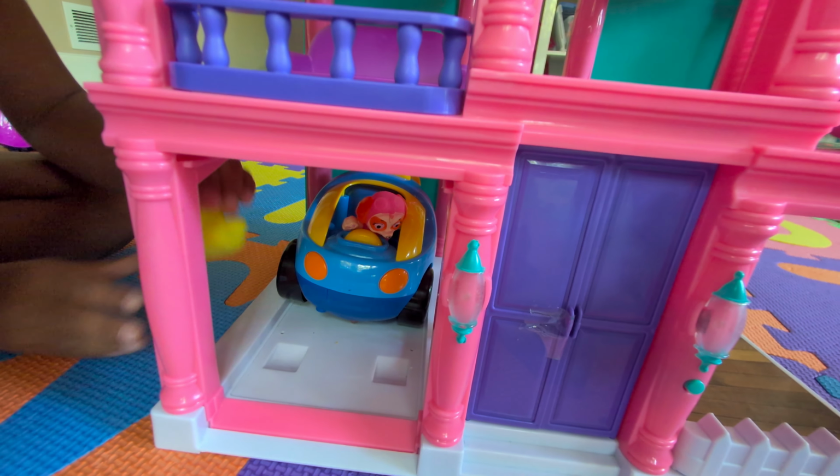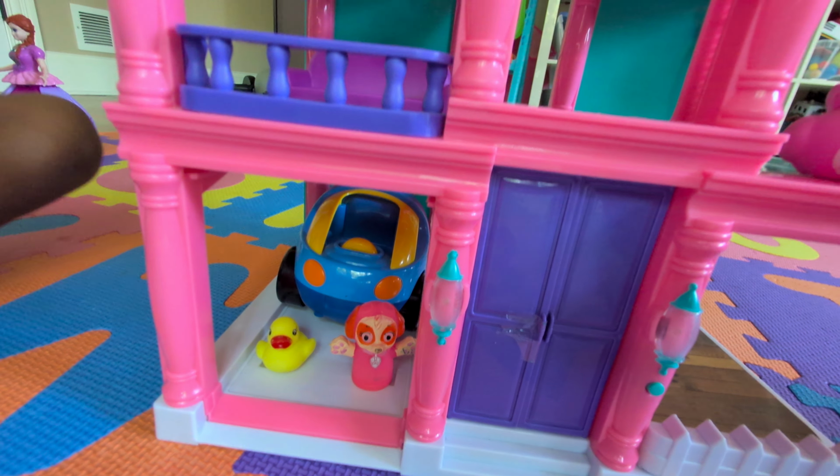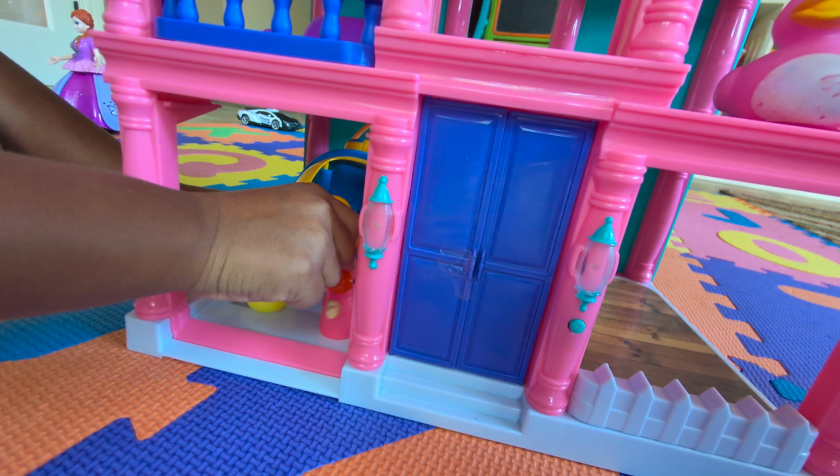Where are they? They're inside the garage. Skye and the ducks. But where's my room? Oh, your room, I already figured out the place. Come on.